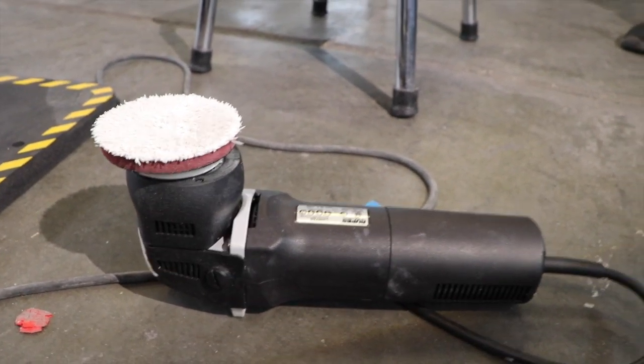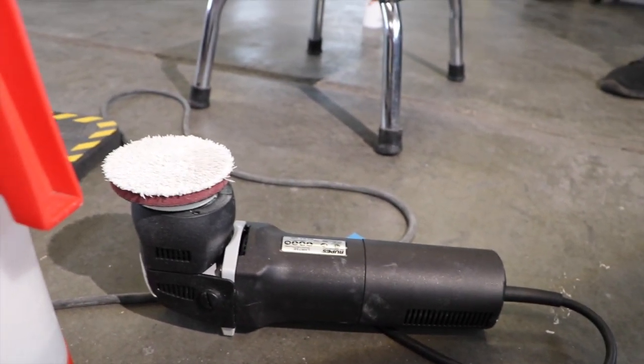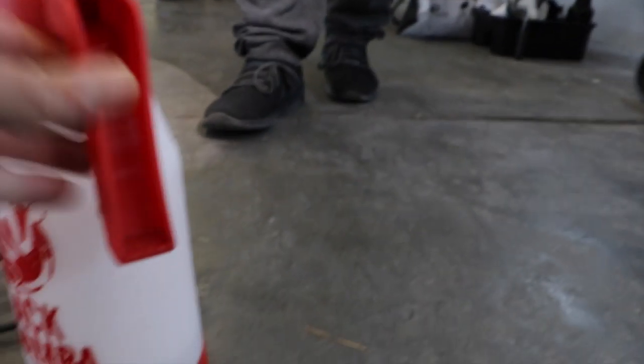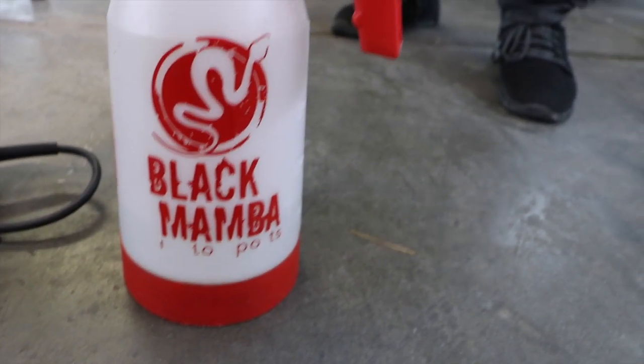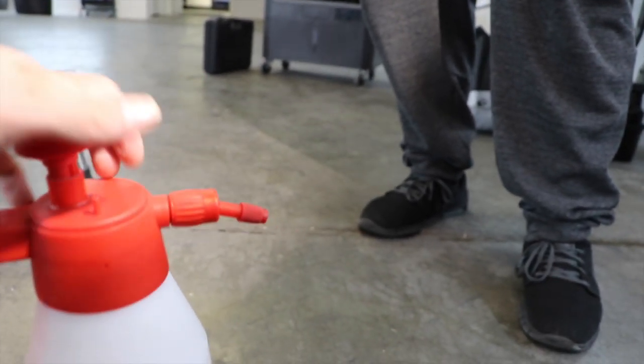Tell me about this bad boy sprayer. What is this thing? I just keep O&R in there. I use O&R for everything. I use it for my interiors, for my exterior wipe downs, for cleaning windows, you name it. I use it for everything you can. And I love these little pump sprayers.